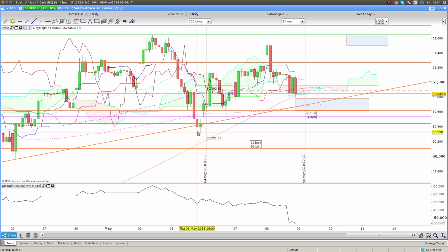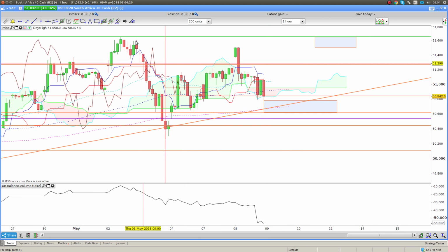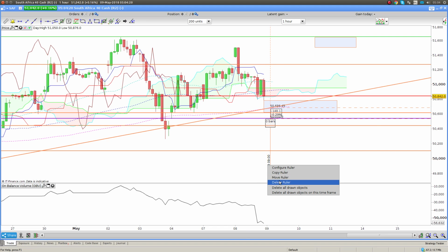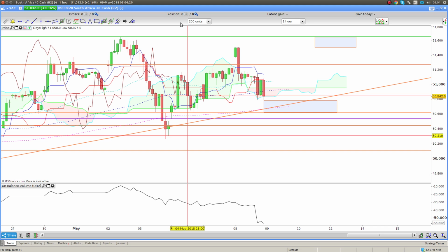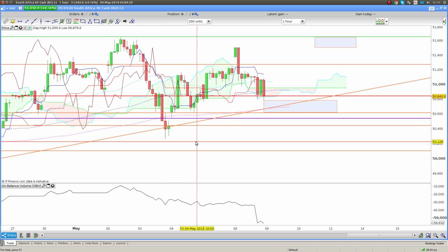A break below this level will definitely indicate that there's more move to the downside. So what you can do is just, depending where price is, but if price gets onto the 200 EMA here, you can, no, I wouldn't, there's a gap at the bottom. So yeah, it's a difficult one. Ideally your stop needs to be below this level here. Okay, so that is where your stop needs to be. You can't really see that, so let's just do that.